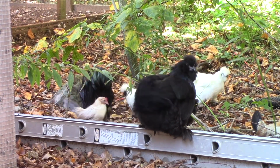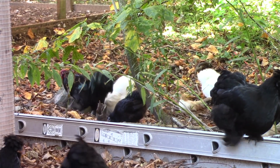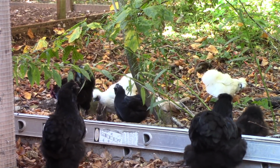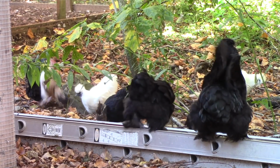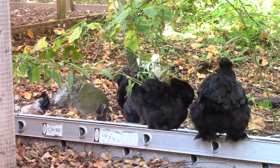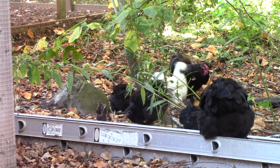They love to go out under the trees and scratch around in the fallen leaves, especially this time of year now that the foliage is starting to come down before winter. So far these guys don't go too far away though, and I'm glad of that. Some of my larger hens, well, they never actually left the property, I guess, but they've wandered further afield than these ones tend to.